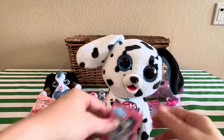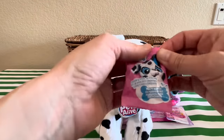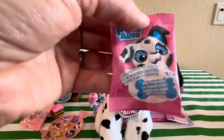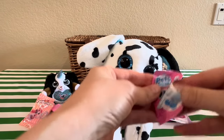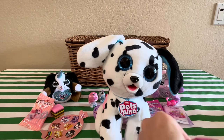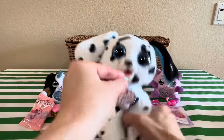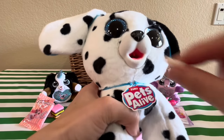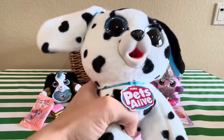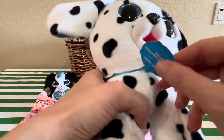So here's the dog food. Should I just take his diaper off? Or should I let him poop his pants? Let's see, we have chew and poo puppy bones. And these are the tiniest bones. No bones about it. Okay, here we go. Let's go blue bone. Ready? Okay, he ate that one. He ate the white one. And he ate the pink one.